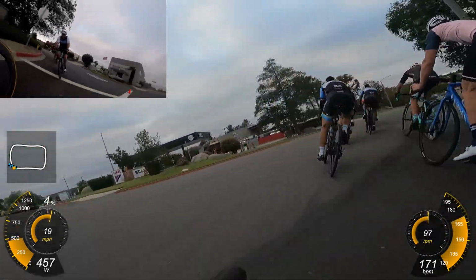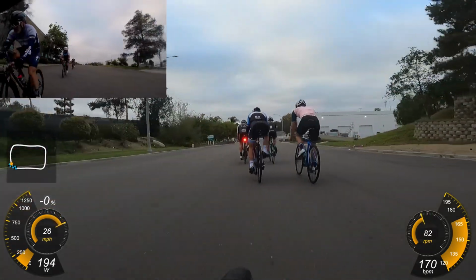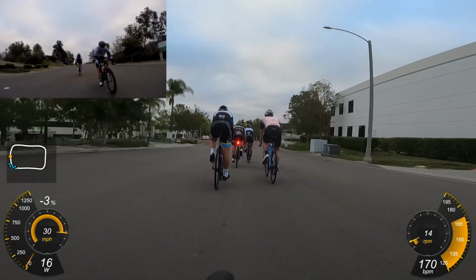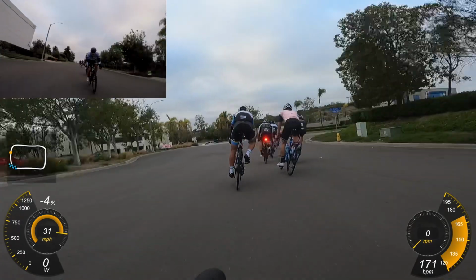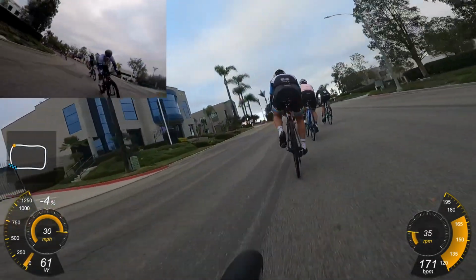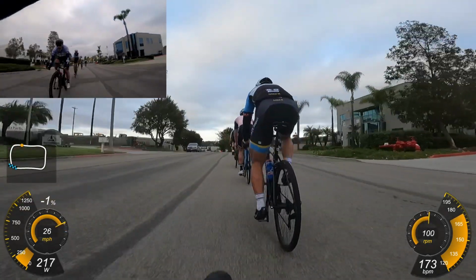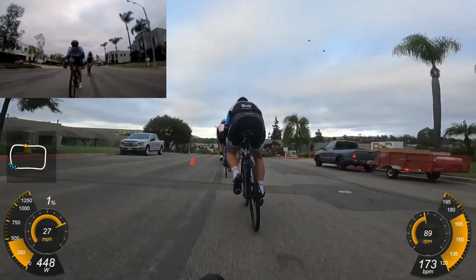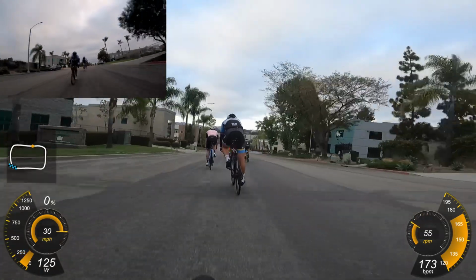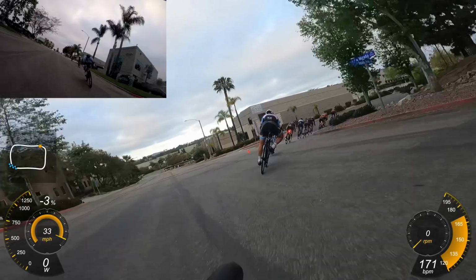Okay, everybody's kind of chilling out here. No pedaling, decent speed. See Butcher Box guy at the front, so likely setting up a lead out for one of them. Going into quarter 3 here.